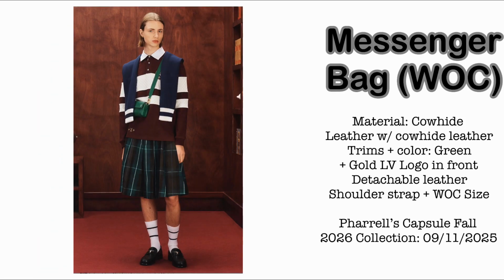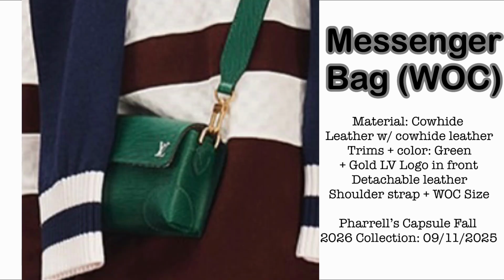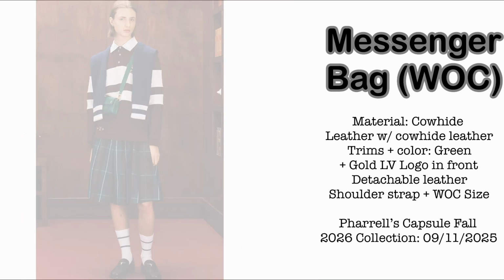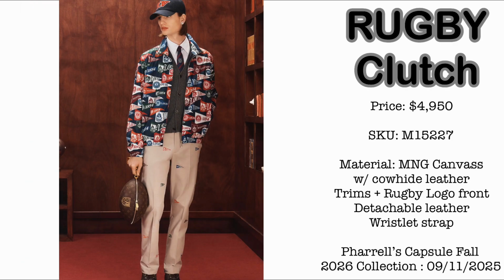Alright guys, so we are going to discuss Pharrell's Capsule Fall 2025 collection that will be launching September 11, 2025. For the first one, we have the Messenger bag. It is like a wallet on chain size, so I don't have the official name and prices for this one yet. The material is cowhide leather with cowhide leather trims. In this lookbook, we are going to see that the styling is preppy, which I super love.